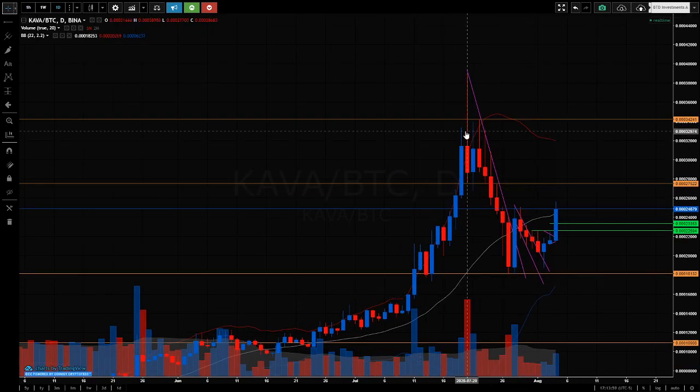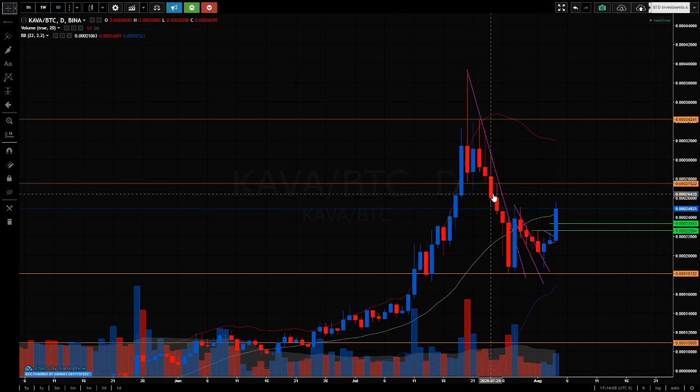And so that retrace has gone from resistance to support and then pushed through. So again, you could have looked at buying there, but if you drill down on that, you probably didn't see any buying pressure there, and that's what stops you from getting in, right?